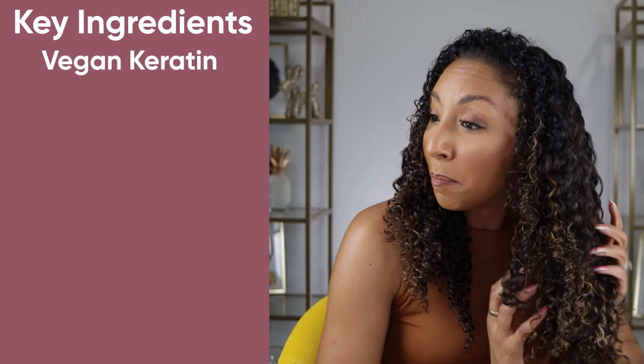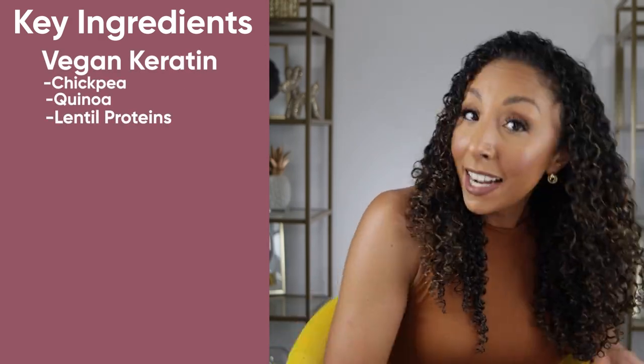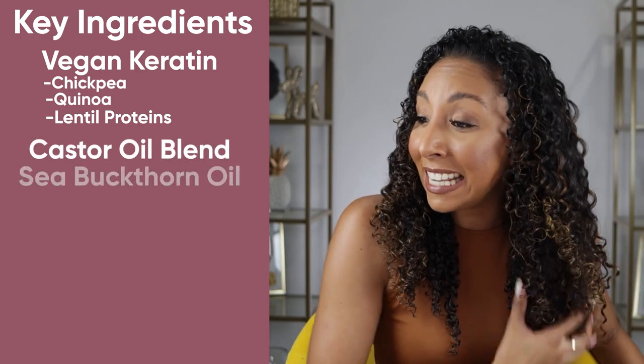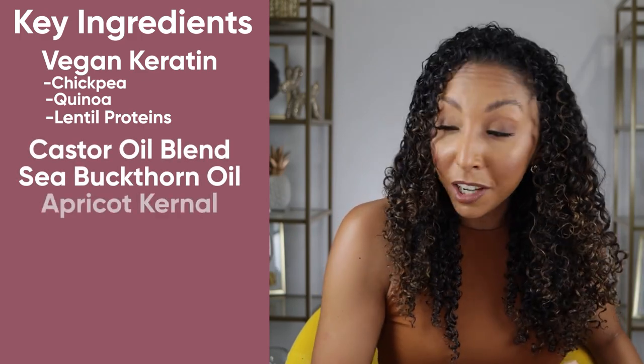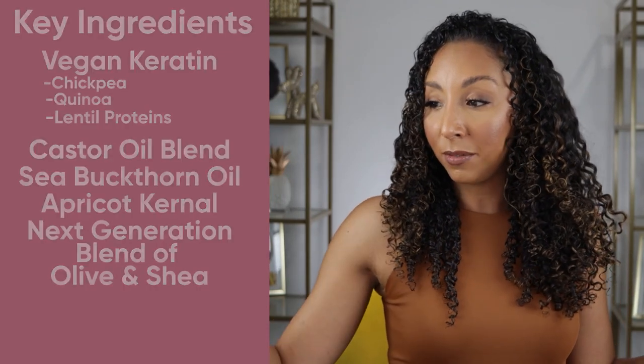Okay. Oh, it smells so good. Okay, so let's talk about the key ingredients. Key ingredients are vegan keratin made of chickpea, quinoa, and lentil proteins. It has a castor oil blend, sea buckthorn oil, apricot kernel, and a next generation blend of olive and shea. That's a lot of moisturizing things.